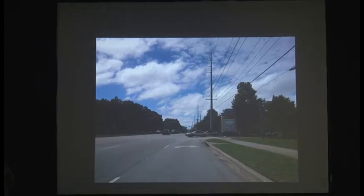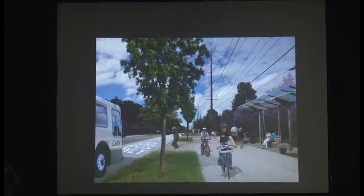And then also looking at another location by the Walmart, this turn pocket. Maybe that is no longer needed to be used at some point in the future. And you can really start to improve your transit service over time.